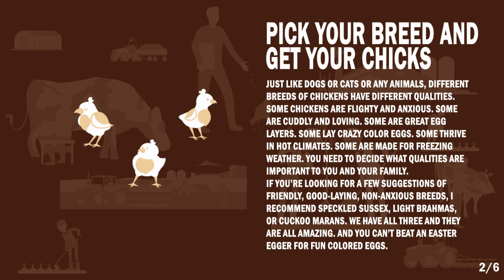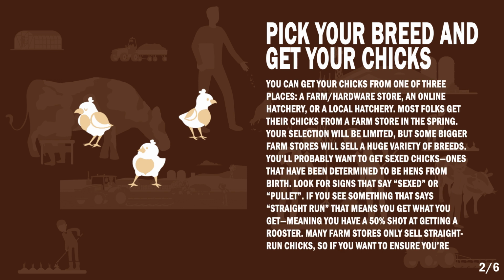If you're looking for a few suggestions of friendly, good-laying, non-anxious breeds, I recommend speckled Sussex, light Brahmas, or cuckoo Marans. We have all three and they are all amazing. And you can't beat an Easter egger for fun-colored eggs. You can get your chicks from one of three places: a farm store, an online hatchery, or a local hatchery. Most folks get their chicks from a farm store in the spring.